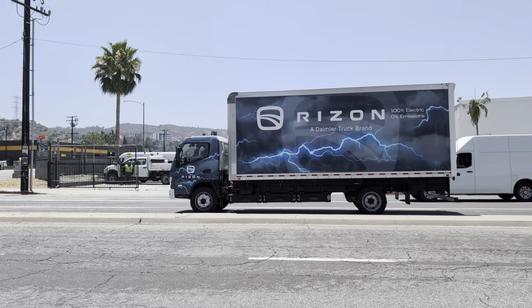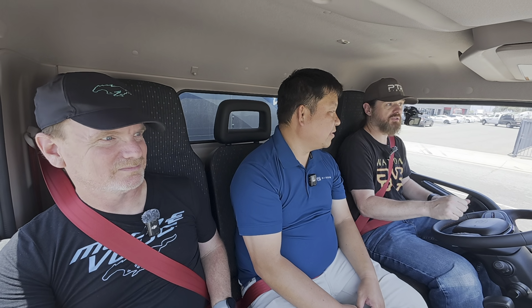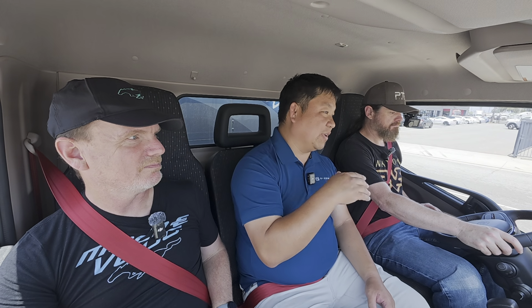That is a unique feeling of letting off the accelerator and having it start to brake. Oh, okay. Is that because it's in B3? B3. B2 doesn't do that? B2 does it a little bit too. Okay. The lowest is 0. 0 will feel like when you're letting off, you're in neutral kind of thing.